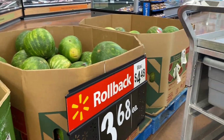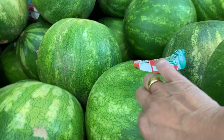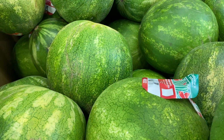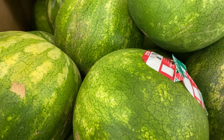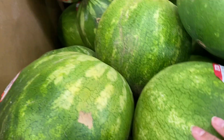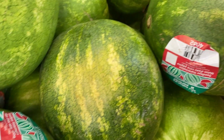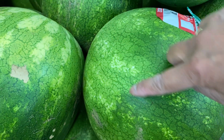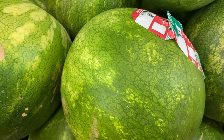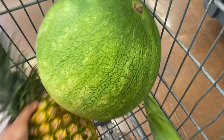How much is it? $3.68 each. Buying watermelon, I heard it should have a good sound, and also look at the shape. This is very organized. I heard the less organized the shape, the sweeter a watermelon can be. So let's get this watermelon. It's always good to have some fruits.